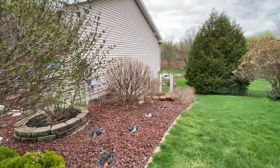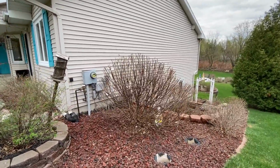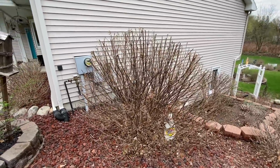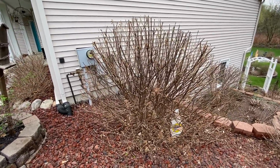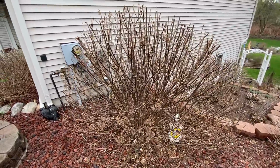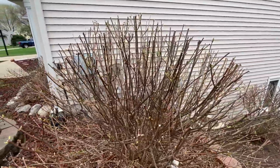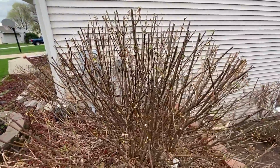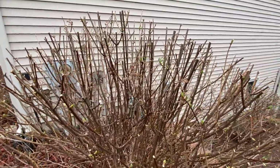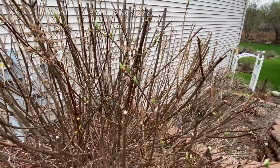As we head down the side of the garden here, we've got in front of us, that's the Quick Fire. That was trimmed back in the fall. That's a hardy hydrangea. And if you have a hardy hydrangea in your landscape and you're thinking, well, I didn't trim mine in the fall, it really needs to be trimmed, that's okay, you can do that. The hardy hydrangeas, such as Limelight and Quick Fire, Firelight, they all bloom off of the new growth. So you don't need to worry about sacrificing this year's blooms by doing the trimming. And this one here is just starting to leaf out a little bit as well.